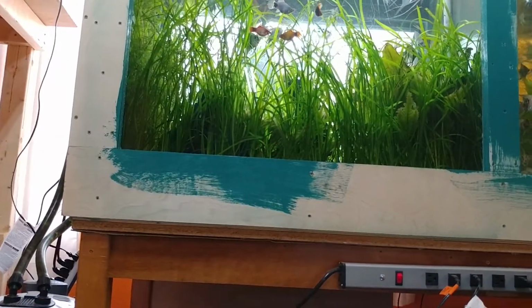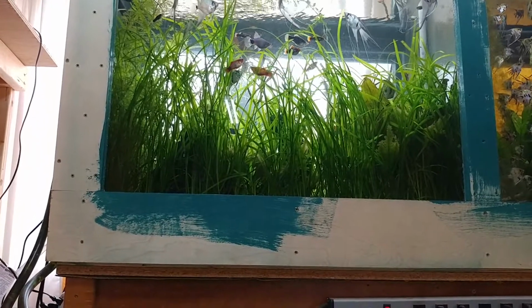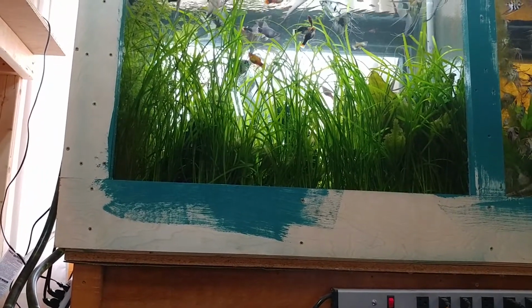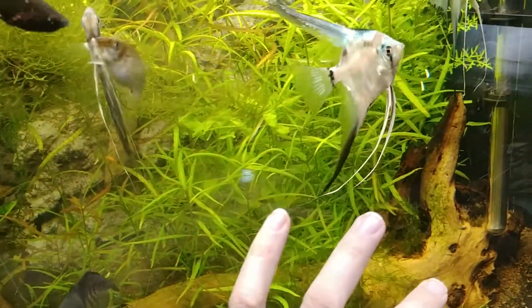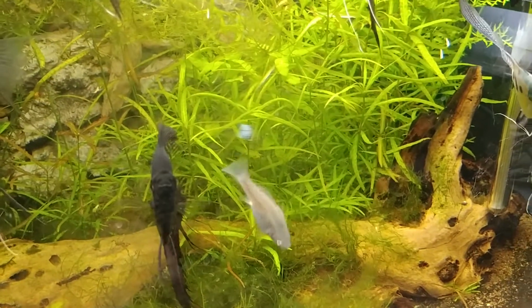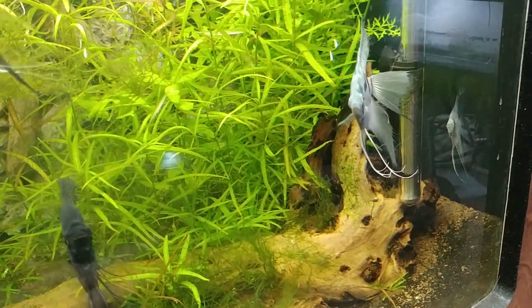I've got Val in this tank up here, and you probably can't really see the thousands of babies that are in here. There's one on the right over there. There's thousands of babies in this Val because it's too dense for the angels to get down into and hunt, and the platies are just taking over this tank. I'm constantly getting rid of the babies, and I haven't seen a single new platy in this tank since I've planted it.